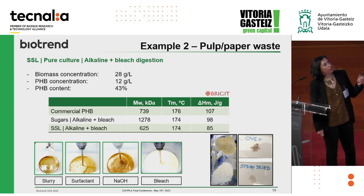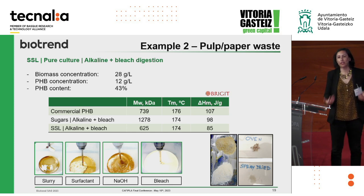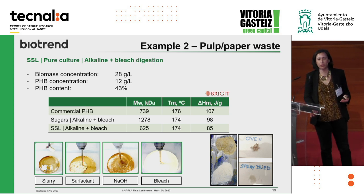In another project, where spent sulfite liquor, which is a side stream from the paper and pulp industry, was used as carbon source, which resulted in a quite dark biomass, we decided to use an extraction protocol with alkaline and bleach. And of course, in this case, we also got a polymer that was similar, in terms of molecular weight, to the commercial PHB, but this extraction protocol is not ideal because it's using bleach, which is a chlorinated chemical and so not very environmentally friendly.